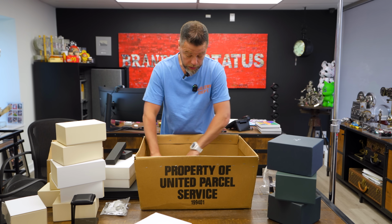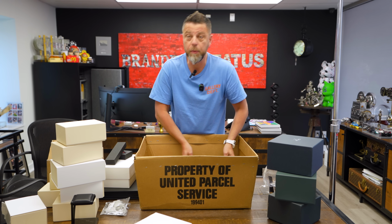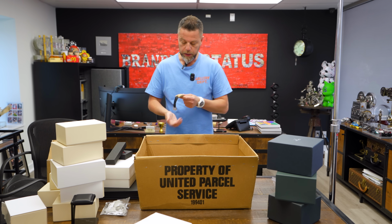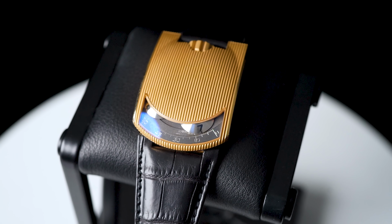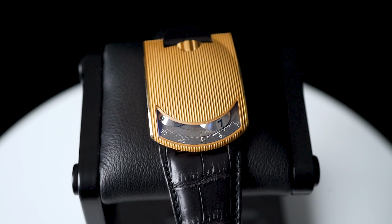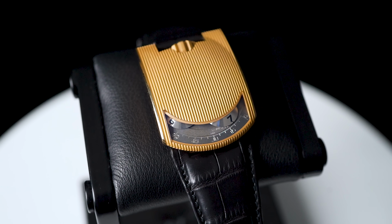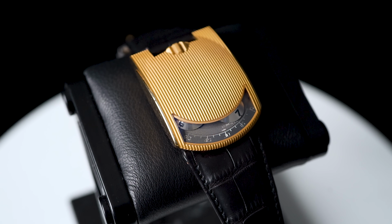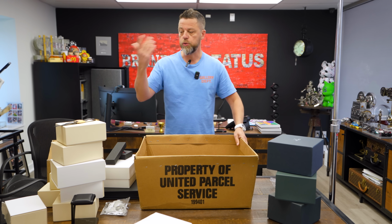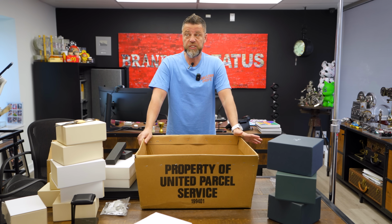Last but not least, and very, very special, you guys know how I feel about independents, right? And one of the independents that I respect a lot is Urwerk. I bought the Urwerk 103, one of the original models from Urwerk when they first started out. A watch that I remember you used to be able to pick up around $10,000, maybe $15,000, and now they've gone up to upwards of $65,000 to $75,000, depending on condition.